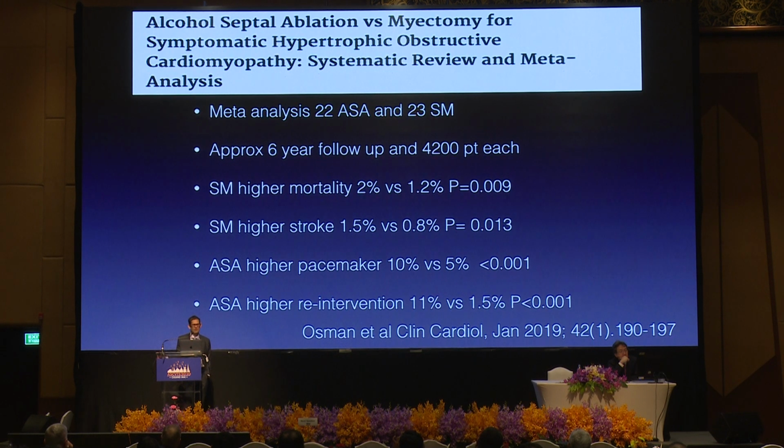So this study looked at all the literature that's out there, found basically 22 appropriate longer-term follow-ups, so 6 years in each group, 22 in the alcohol septal group, 23 in the septal myectomy group, and around 4,200 patients in each. Basically, this study showed that septal myectomy carried a higher mortality, 2.2% versus 2%, a higher stroke rate, 1.5 versus 0.8%, but definitely a much higher pacemaker rate in the alcohol septal ablation group, and a much higher incidence of re-intervention in that group.